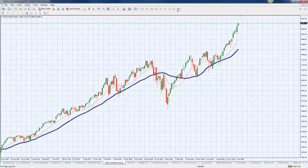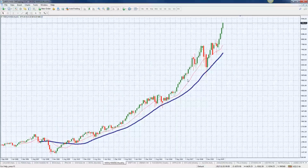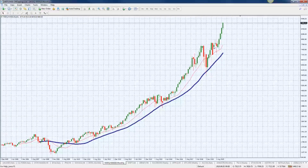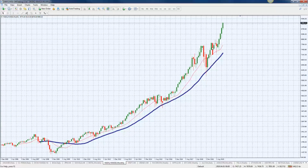But just to give you a perspective, a monthly perspective of where we were back in 2005, we were trading at 1100, which was a massive rally in almost 15 years of trading. I have not seen this since 2002. At a certain point it will correct itself, yes, but right now it is breaking out higher. So you do want to know, and you want to play that side of it.